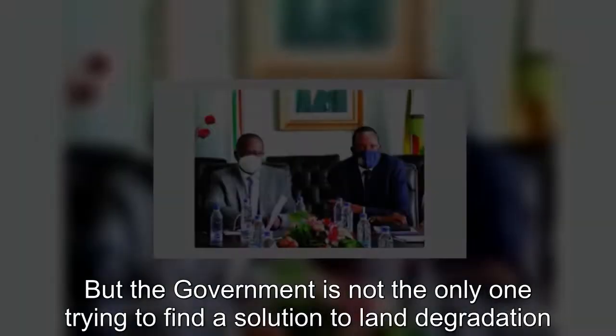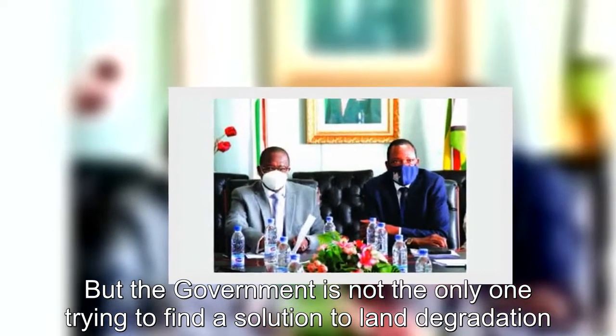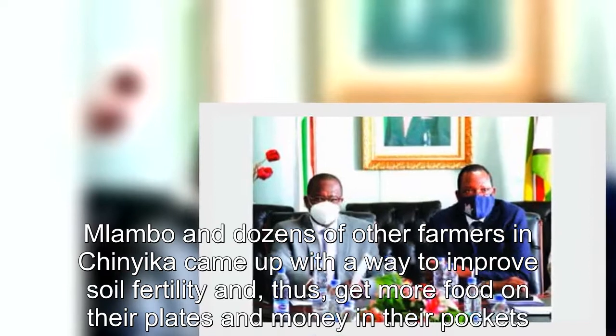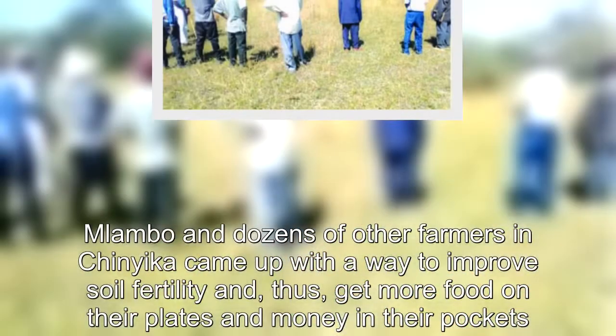But the government is not the only one trying to find a solution to land degradation. Mlambo and dozens of other farmers in Chinyuka came up with a way to improve soil fertility and, thus, get more food on their plates and money in their pockets.